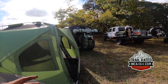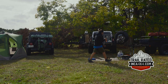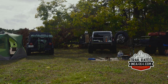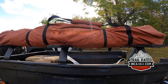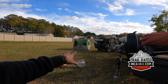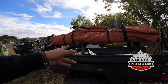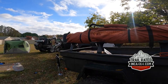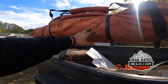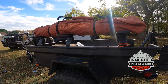Let's walk over to the Gazelle Overland Edition model, and I'll show you it real quick. The basics, the differences: this one's based on the T4, so it's larger than that one. That one's for like two people, or two people and a dog. This one, the T4, you can fit like four people. It's taller, so even a taller person could stand up. The bag and everything is upgraded for UV, the sunlight, the harsh environments.